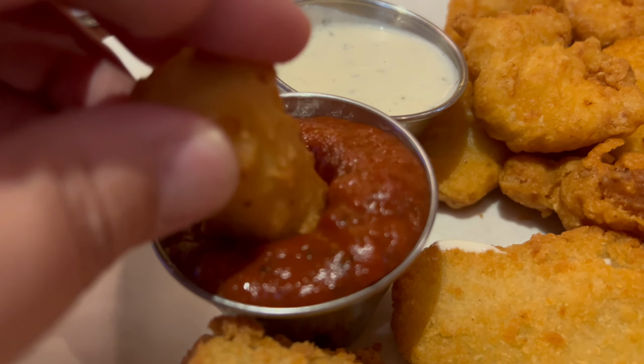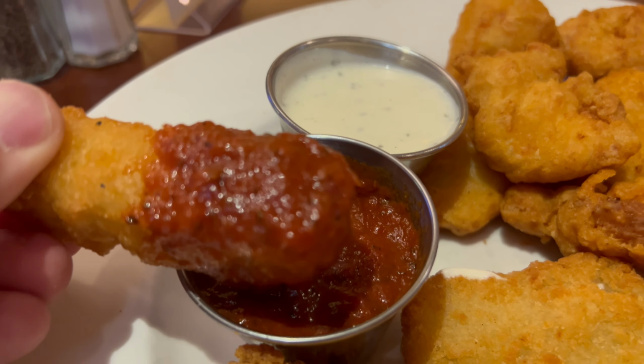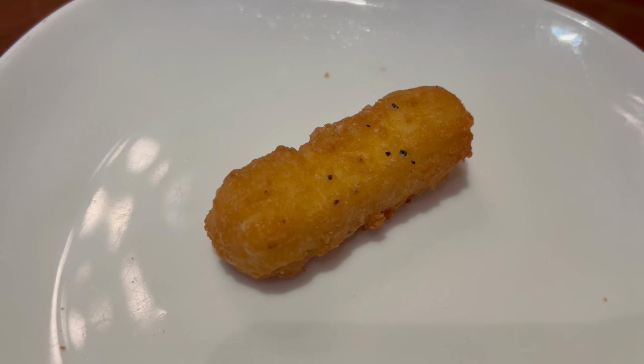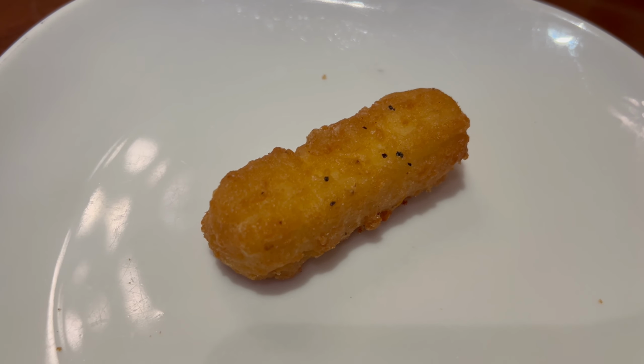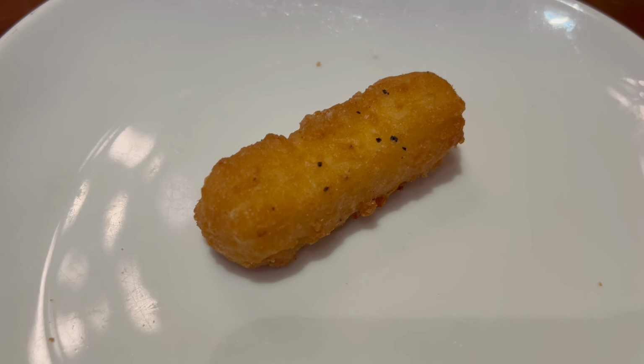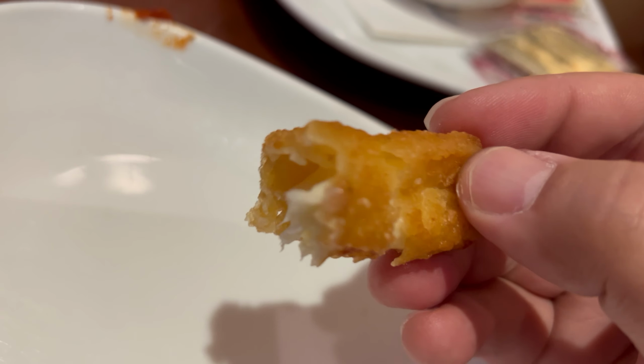First off, I'm going in on their appetizer sampler, starting with their mozzarella sticks. And get a nice dip into the marinara sauce here. This is piping hot. Let's see how it is. Oh yeah, that's actually really good. I wouldn't exactly say the crispiest mozzarella stick I've ever had, but the breading is quite nice. It's well seasoned and housed the mozzarella inside very well. Though I would have appreciated a little bit of extra crisp, it was quite good.